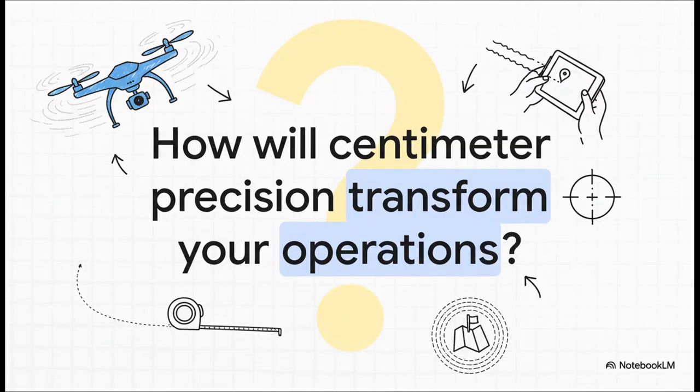And that really brings us to our final point, which is more of a question for you. When you can go from guessing within a few meters to knowing your position within a few centimeters, what new possibilities does that unlock? How will that incredible level of precision transform the way you work?